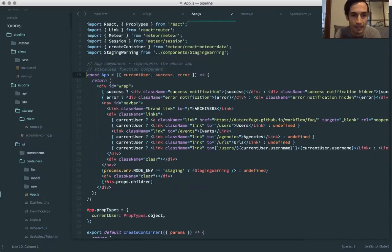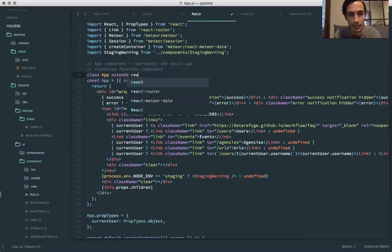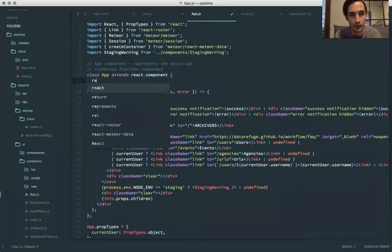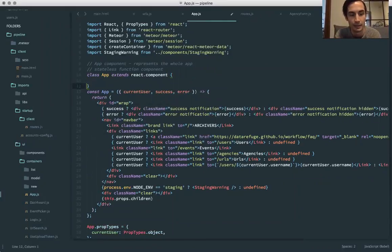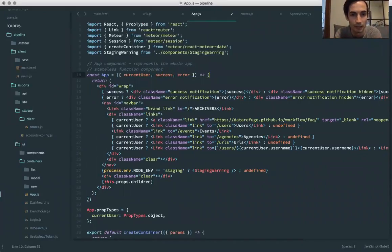That basically is the exact same thing as class App extends React.Component with a render function. But instead, if you don't have any state and you don't have any handlers, you can actually just make a function and return it. And React looks at this as the same thing as just one call to render.